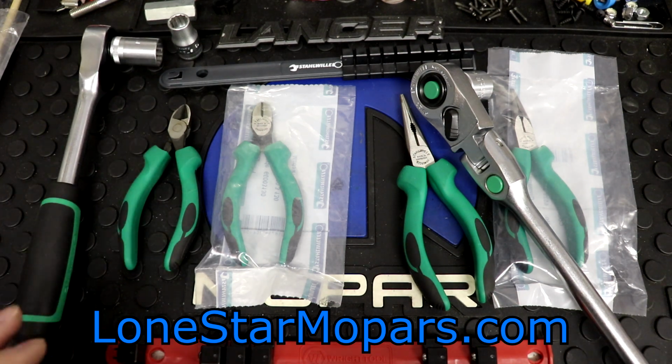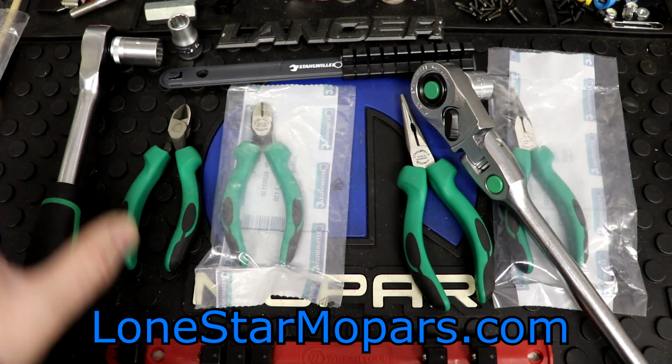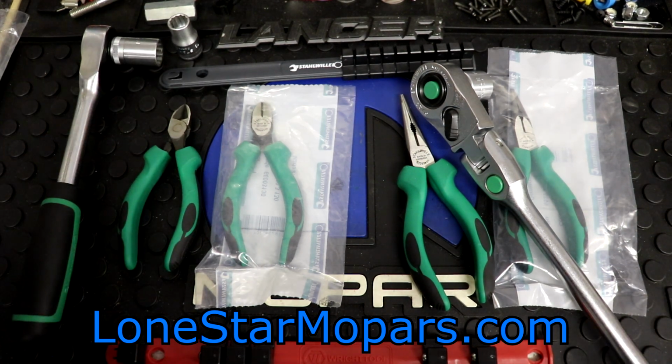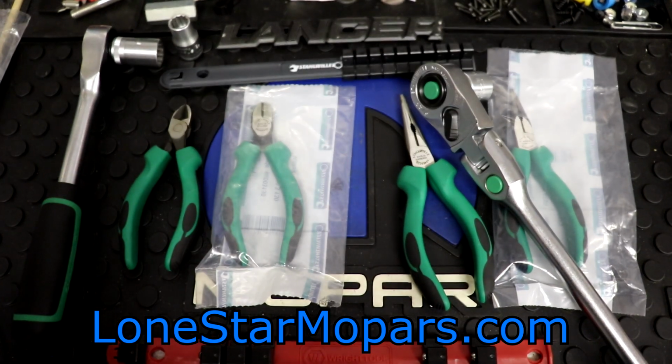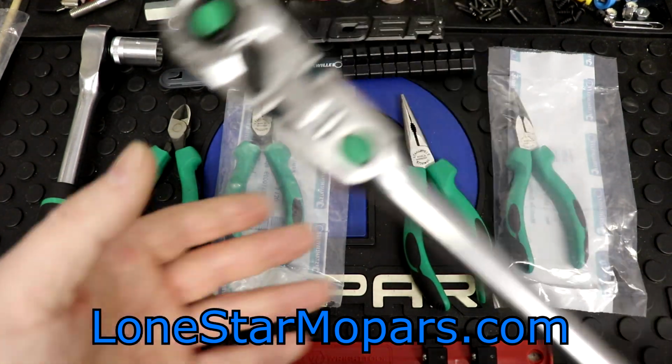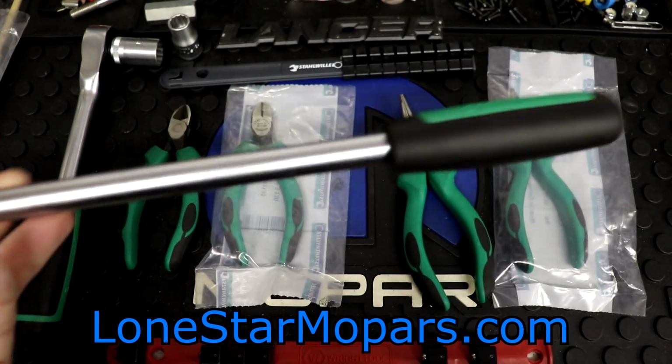So 1/2", standard, quick release, great. 3/8 and quarter, this has been fine. It's just disappointing compared to their other drive sizes. I don't know why. It just is. Now enter this. And you're thinking like, oh yeah, your 3/8 flex. No, this is the 1/2" one.